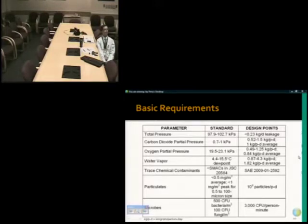For trace contaminants, the toxicologists within NASA work closely with the National Research Council Committee on Toxicology to set what are called spacecraft maximum allowable concentrations, and that's one of those fun acronyms. So these SMACs are documented and developed by the NASA toxicologists, and there's that document, JSC 20584, that contains that information. At the end of the presentation, there's also a web link to information about those maximum allowable concentrations.